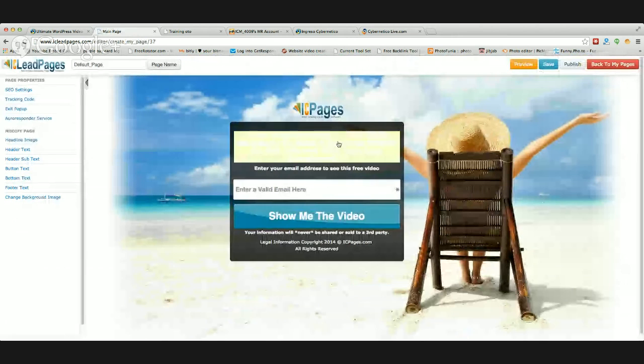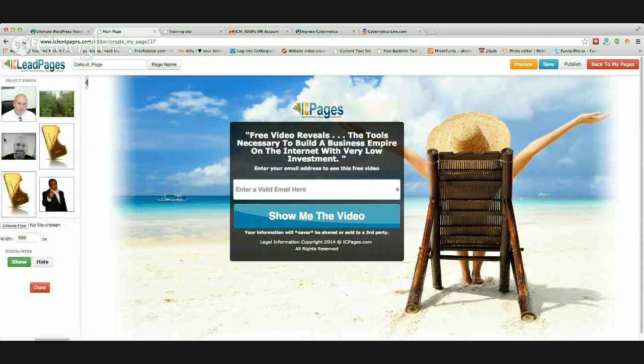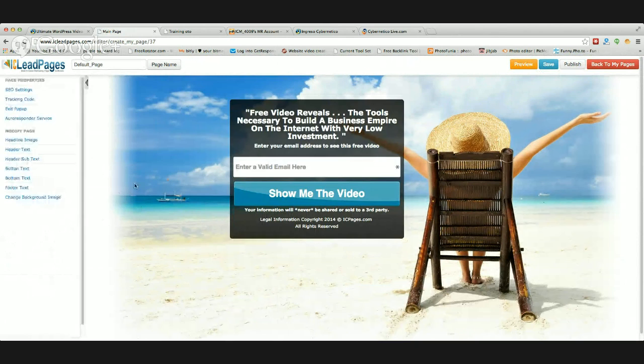So I think you got an idea how this works. You can actually change the background, all that stuff. I like this background. It looks like a very, very peaceful place. Some place I'd rather be than hanging out in Central Kentucky right about now, right? I don't know about you. All right, so I like to hide that one. I'm not going to use that at all.